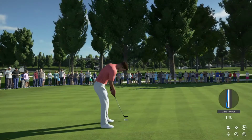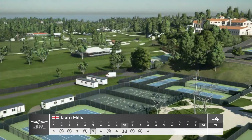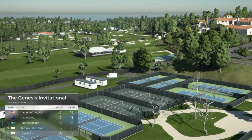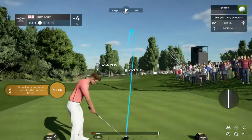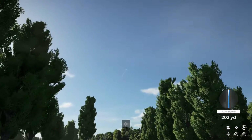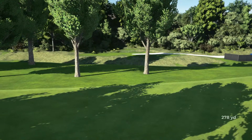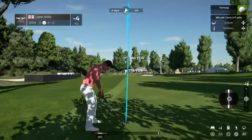Straight out of the top draw. Judging it beautifully. And that's all she wrote. Trailing by a few shots after that hole. Here we find ourselves on the tee of a long par 4. From around 180 yards out. 3 strokes off the lead.